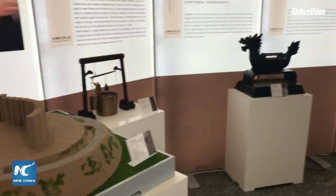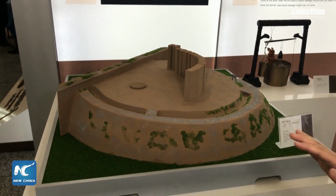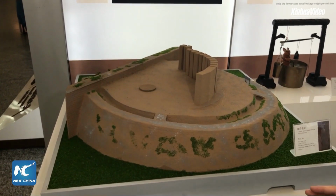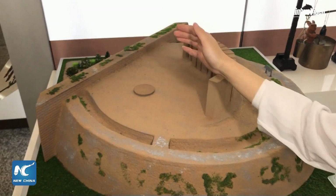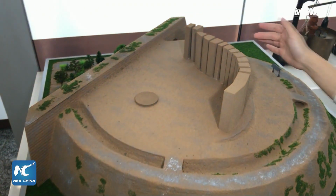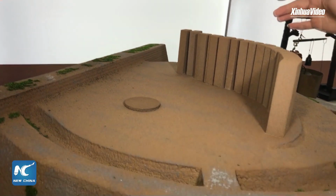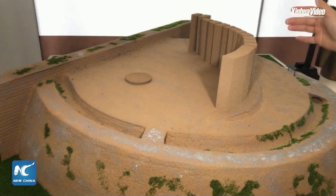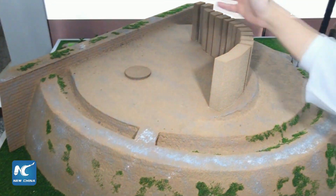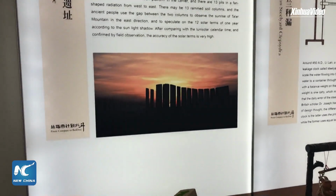The first thing you see is the sun clock, because in the beginning of civilization, ancient people all used the sun to keep their time, because the rise and set of the sun is apparent and periodic. This one is the Taosi site. It was built 4,000 years ago. Ancient people stood in the middle to observe the sunrise through different gaps to know different seasons. The ring is arranged at the equinox. The sun rises due east. So people observed the sunrise through the middle of the gaps to guide agricultural production.